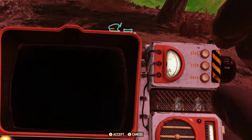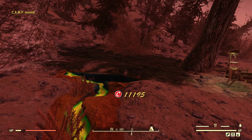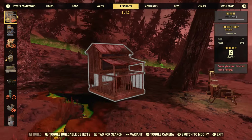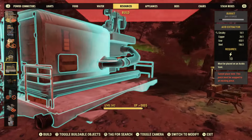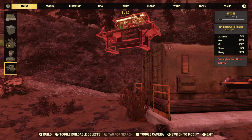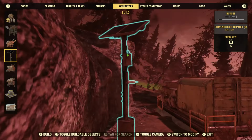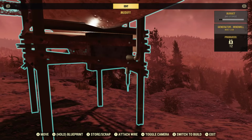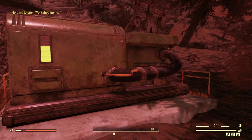Let me go ahead and demonstrate that by plopping down my camp. And now, as you can see, if I pull up the build menu and go over to resources, I can put an acid extractor here. And this will generate acid over time, as long as you have it powered up. How you do that is by just simply placing something down that will power it up, like this. This works, I believe. No, it takes 10. Yeah, this will work. Bam! Now this will be generating me acid over time.